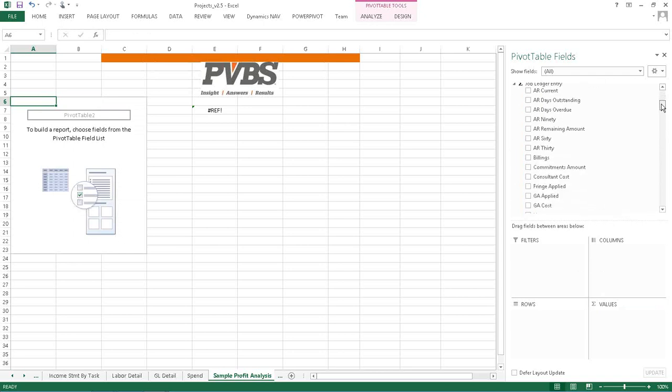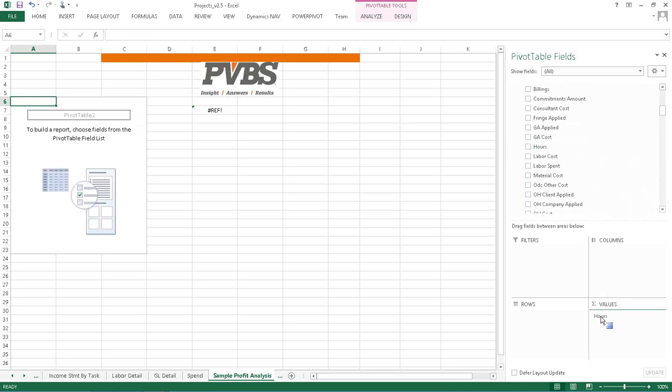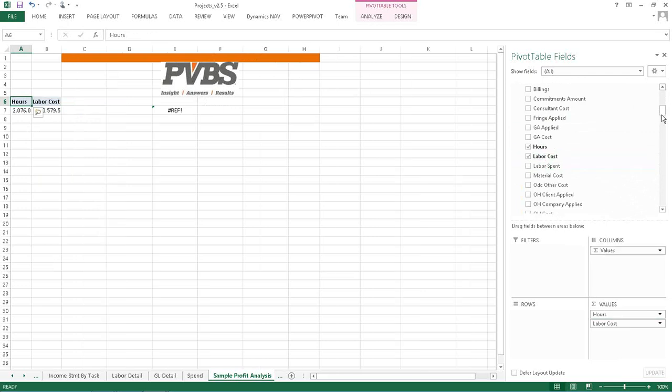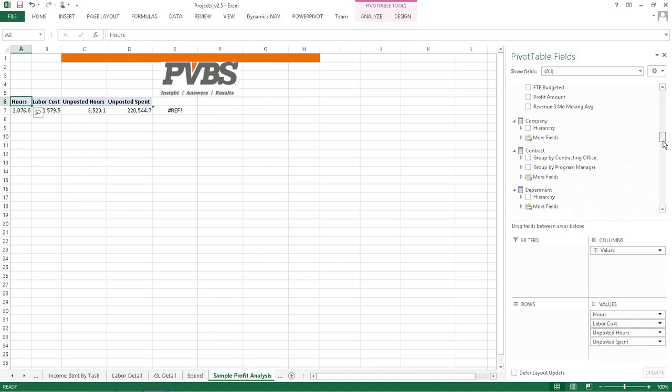Job ledger is your historical project data. So you've got AR data, billings data, hours, labor costs. If I take the values and drop them into my sheet, I'm just going to grab a few of them, and then I'll talk a little bit about how you could use something like this. So we're going to grab our labor costs. We're going to grab also unposted hours.